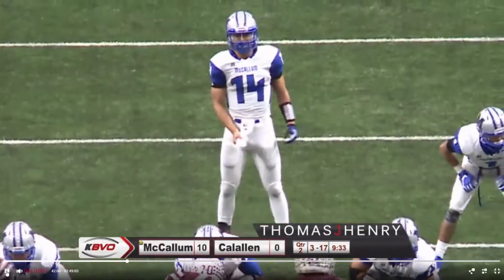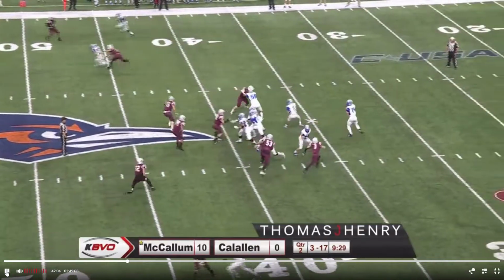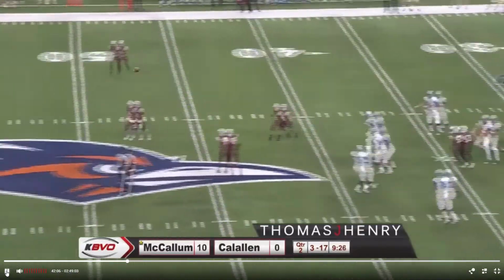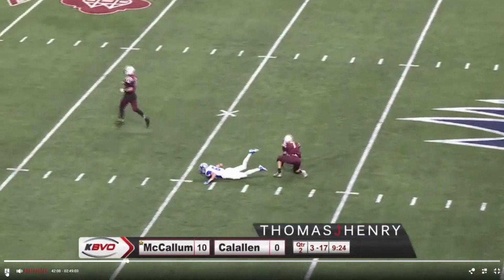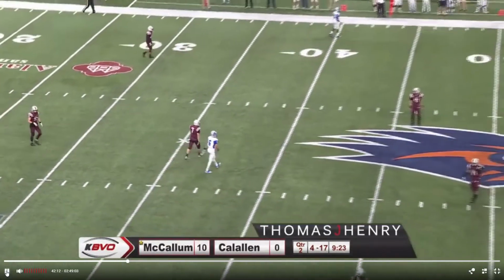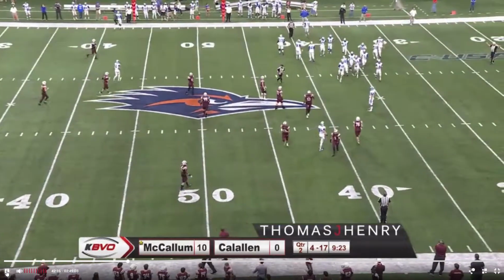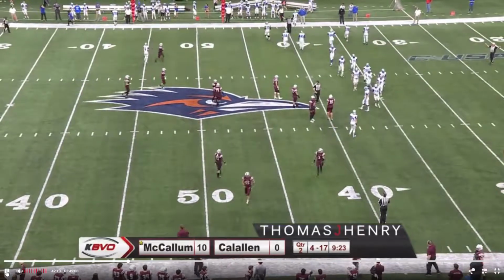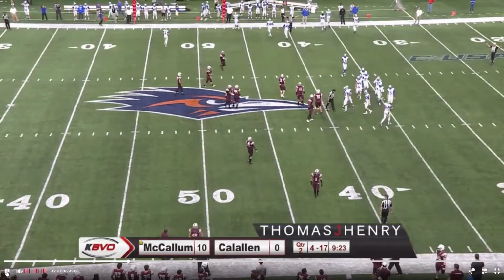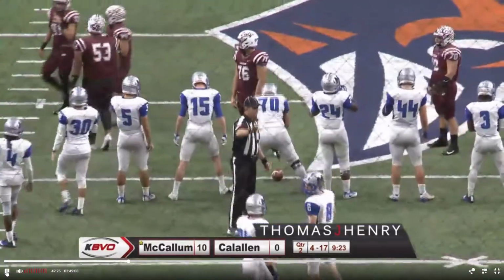So 3rd and 17 after that chop block penalty for McCallum. Blitz coming. Perez right down the seam, too high, looking for Davis Rowe, and that's going to bring up a punting situation for McCallum. Yeah, Rowe coming from the slot position, and he's streaking across the middle on an end cut, and Perez just can't get his front foot down quite quick enough to get that ball pulled down on his receiver.